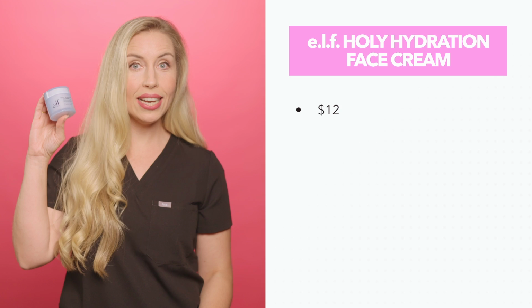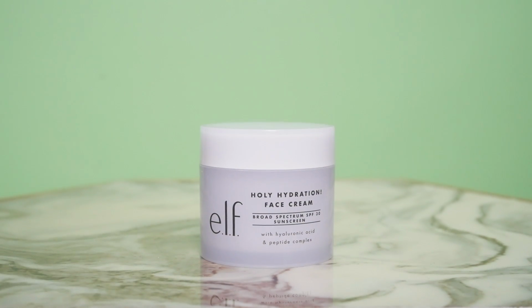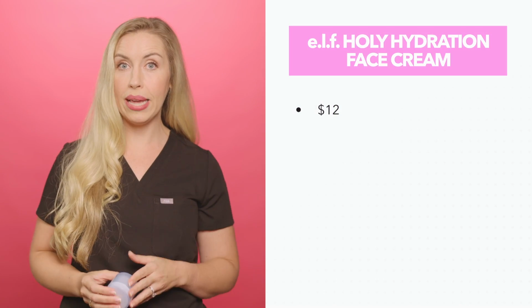The first product on my list is the most affordable, and it's only $12. If you didn't think that you could get a moisturizer at this price, I am so excited to tell you about this one right here. It's the e.l.f. Holy Hydration Fragrance-Free Face Cream. This also comes in an SPF version for you to use in the morning. There are many ingredients in this that make this product so amazing.